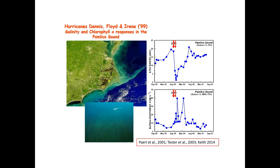This is just some data from Dennis, Floyd, and Irene in '99, the three hurricanes that came within 6 weeks. They changed the Pamlico Sound here from a mesohaline system to a freshwater system. Lots of water, short period of time, and the system overflowed like a giant bathtub. And you can see the sediment-laden water here being ejected by the Gulf Stream out over the shelf. And this is chlorophyll. So you can see there was a fairly immediate response here, a couple of weeks to months, but then here's a secondary peak in the following spring. So this is probably reworked sediments and regeneration of nutrients in the system from the storm.